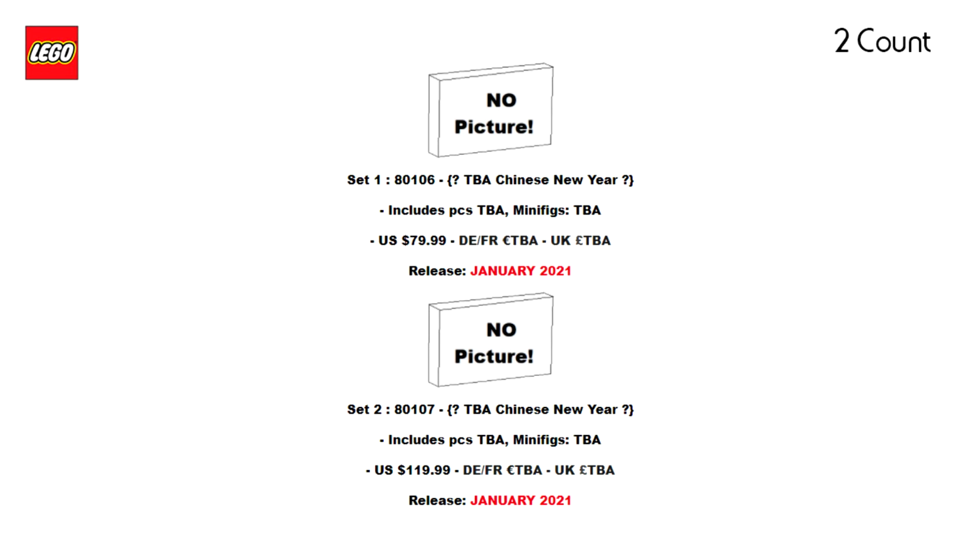Don't really have too much to say about these since we don't have any official pictures or anything. Probably we'll talk about them in another video.